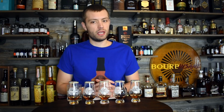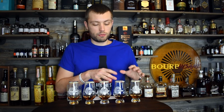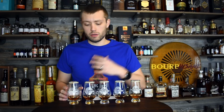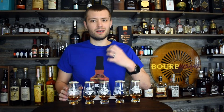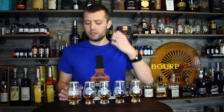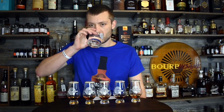Yeah, I'm thinking it's Knob Creek, but I don't know. I'm not 100% on that. These two are pretty much 100%, but I'm not 100% on this one. It's good. Nice balance, nice tingling on the tongue, not the alcohol burn tingling, but the nice oak barrel tannins and the caramel brown sugar. That's just what it is.